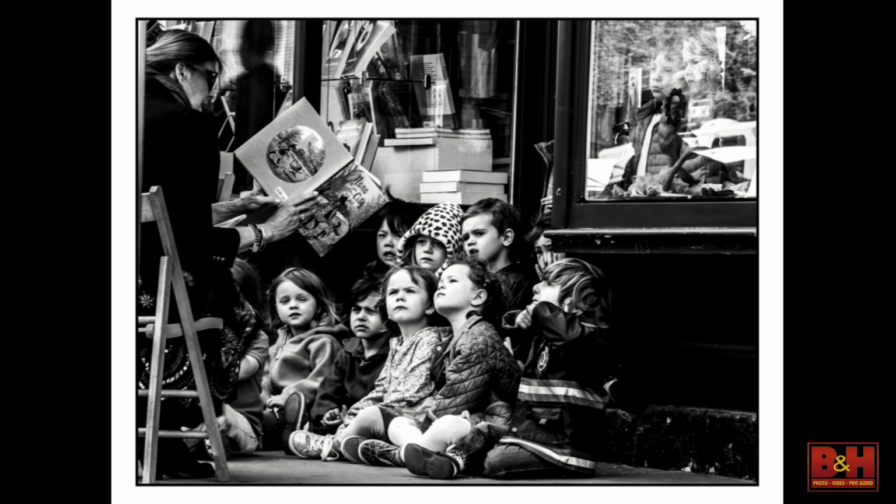I have a few pictures of children. It's always wonderful to take pictures of children. In this particular one, I really love the engagement of the children with the story being told. This was in front of a bookstore outdoors this summer, and they're just really having such a good time.